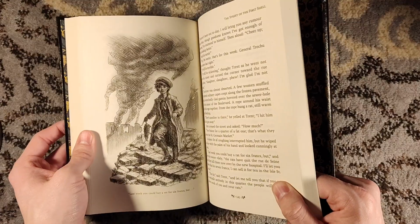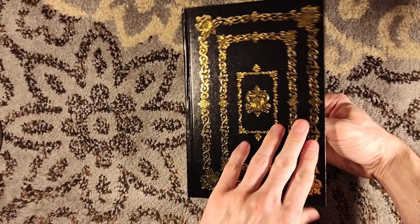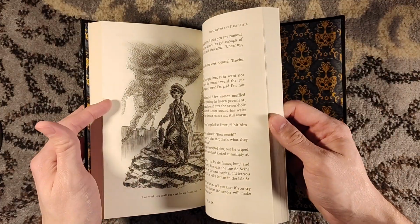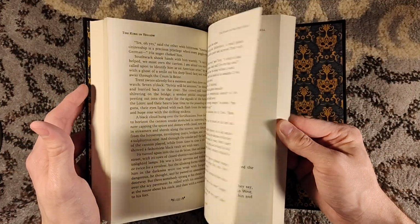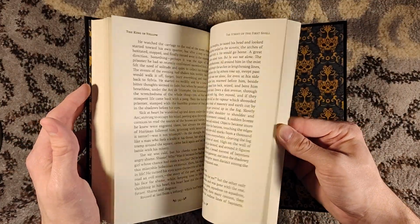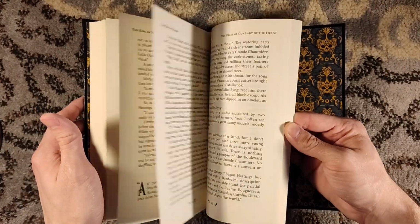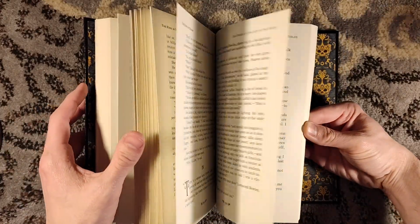So I figured, I haven't seen any photos of these online yet, so I kind of wanted to showcase it here. That way, if you were on the fence for any upcoming Weird House Classic titles, this could possibly assist you in your decision making. It's pretty nice.